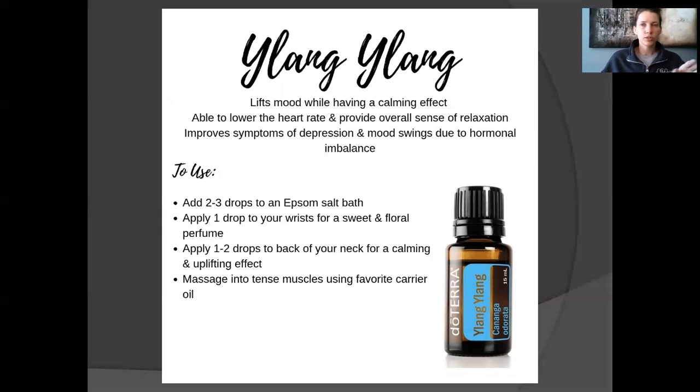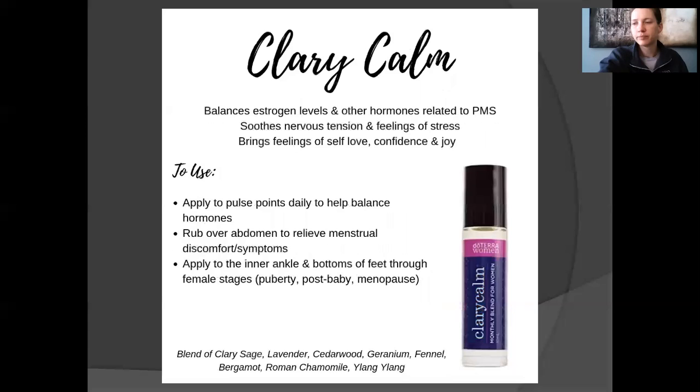And actually use this as a perfume every single day whenever you're getting up in the morning. A drop to the wrist right here, even behind your ears, so that you get to smell that all throughout the day. You could even use this as a massage oil as well.